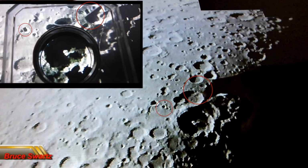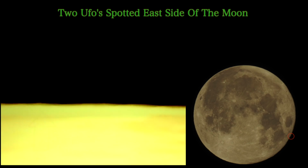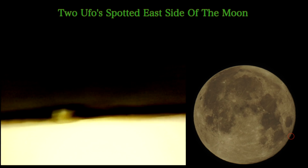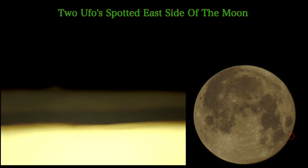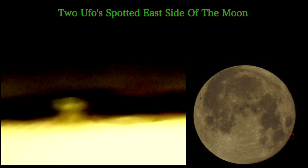And I'm going to show you a couple of areas because many people are telling me, well, zoom out, zoom in. Remember these two UFOs that I spotted? This is on the east side of the moon. As you can see on the right there, I got a circle up exactly where these supposed UFOs would have approached the moon, so we could see the exact area.